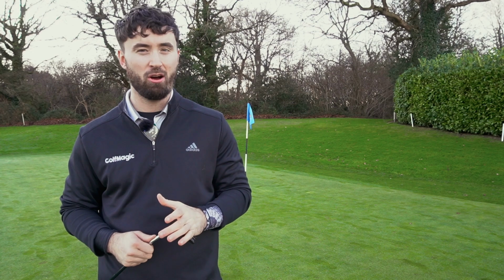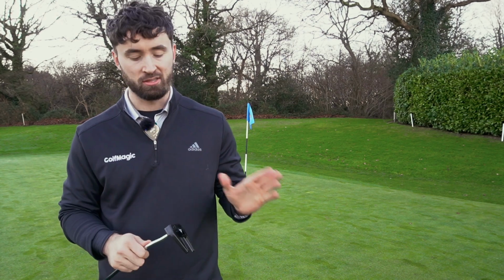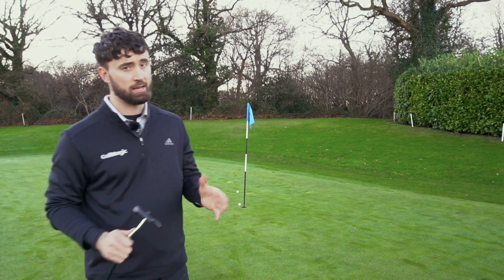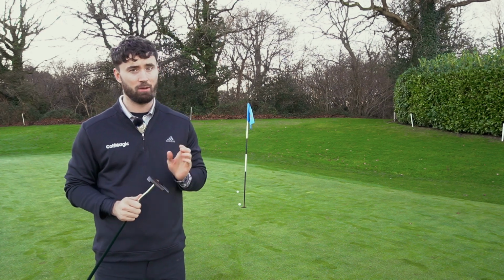And although it doesn't have that much tour encouragement, I think Kevin Na is one of the only Odyssey players who have actually used it. That's just down to a few reasons, and it doesn't negate how good this putter actually is. If it was rubbish, I'd say, and I do actually think for the RRP of £379, it's definitely a club to consider in 2022.